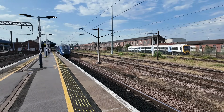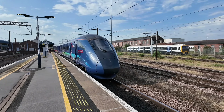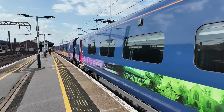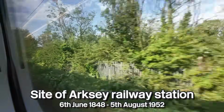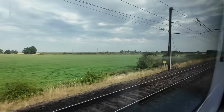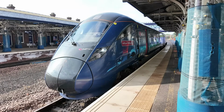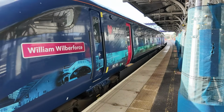I'm waiting for Hull Trains to arrive to take me to Selby. Our train arriving is a Class 802, which Hull Trains branded as Paragons, and we make our way towards Selby by passing a disused station that I've already been to, Arksey, which opened in 1848 and closed in 1952. And we'll soon be travelling on the original part of the East Coast Main Line, as the line going off in the distance is the start of the Selby diversion. But speaking of Selby, we have arrived at this former station on the East Coast Main Line.